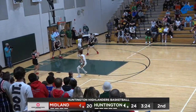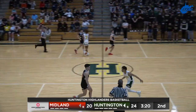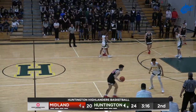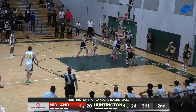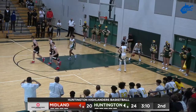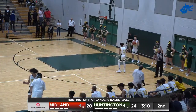Huntington High showing full court pressure. Riggio gets it in to Chandler Schmidt, up into the front court with it. Play call set out. 3-point shot, right wing, in and out, no good. Riggio tips it out of bounds. It'll be Huntington High ball. Both teams in the bonus.